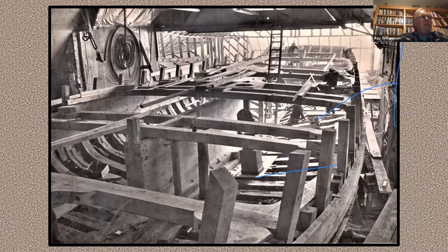I think there were two original planks, maybe 5 or 10% of the framing, and keelson. We rolled the keelson out, 14 by 14 and about 50-something feet long. And after we reframed her, we rolled the keelson back in. So the keelson, the keel, 10 or 15% of the frames, and just a couple of the original planks for good luck.